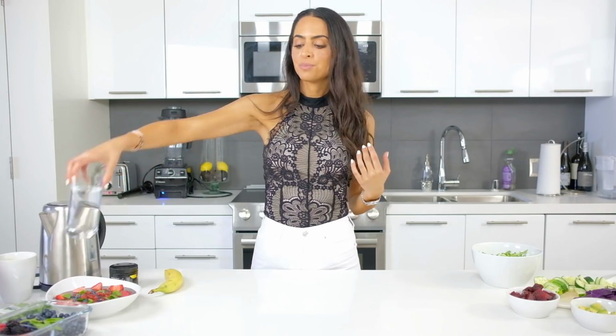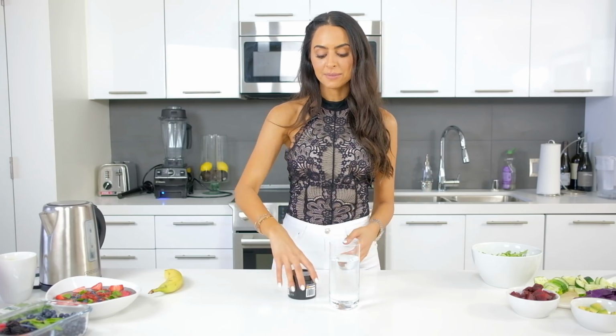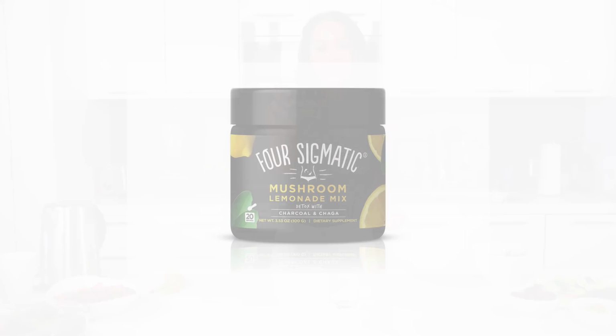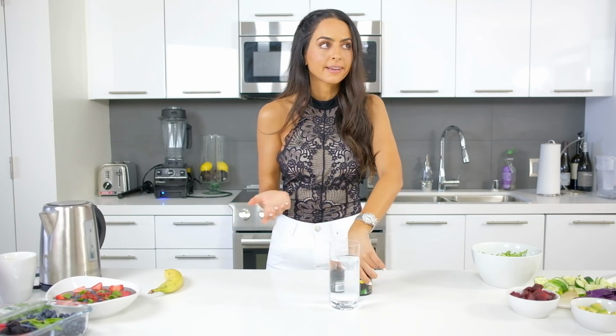Okay, so before we go on to lunch, I like to incorporate another drink. If you'll notice, a lot of this is about liquids. We digest liquids quicker. So even if you're having juices, smoothies, Four Sigmatic drinks, I really like more liquids for skin. The next one I'm gonna do is a Four Sigmatic mushroom lemonade mix. I really love this one because it feels like a nice summer drink throughout the day. And sometimes, you ever notice midday you're at work, even just grabbing a Snapple or something will kind of keep you going.